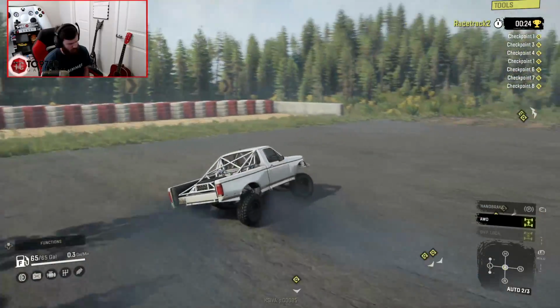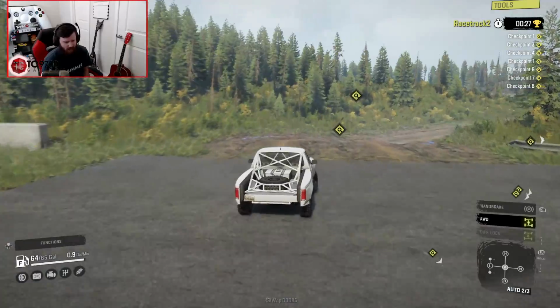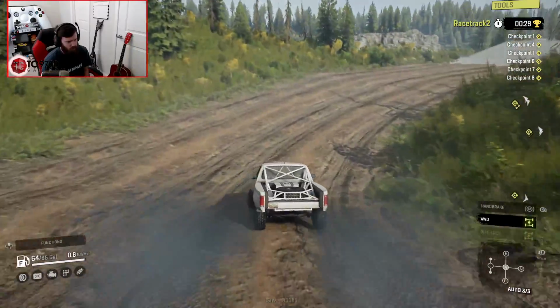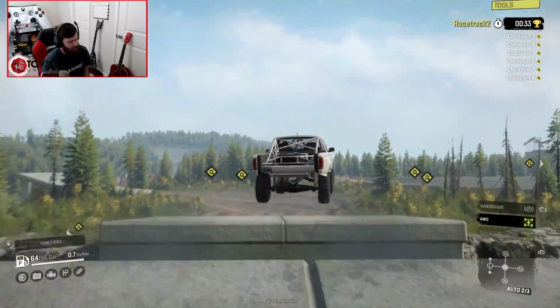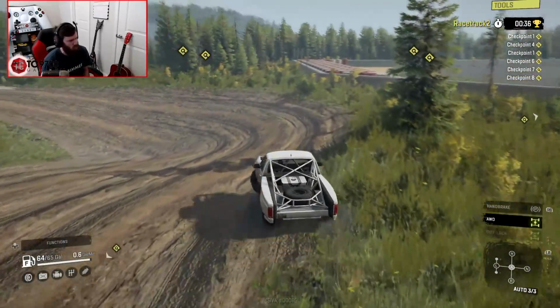Oh, it actually kind of got upset there. I don't know why it got upset at me. That was very weird. Very, very weird. The checkpoint numbers are weird. There's like two checkpoint number ones. That's a bit odd, but you know what? We're just gonna race it and see what happens.